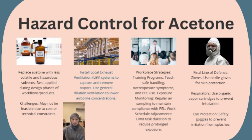Last but not least, personal protective equipment. PPE acts as the final line of defense when other controls cannot fully eliminate risk. For acetone, appropriate PPE includes gloves. Use chemical resistant gloves such as those made of nitrile to protect against skin irritation and defatting.